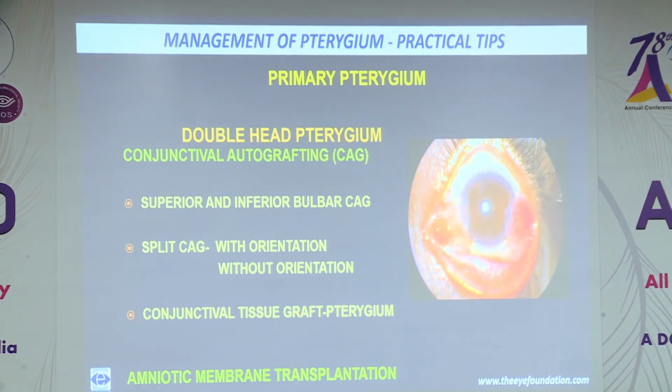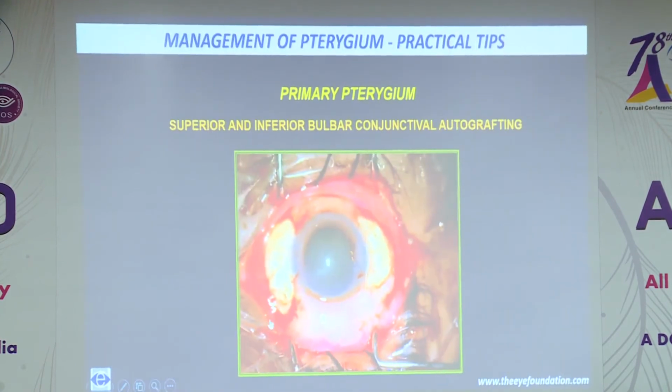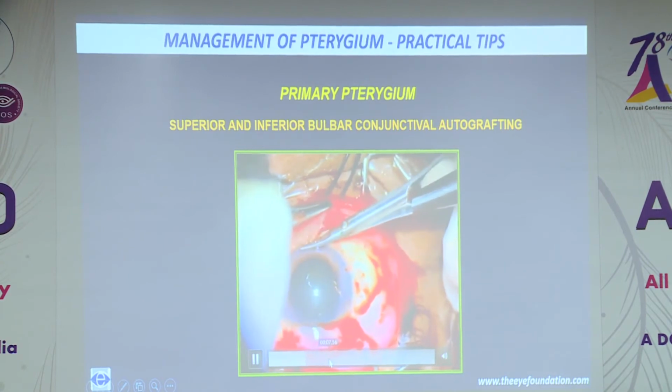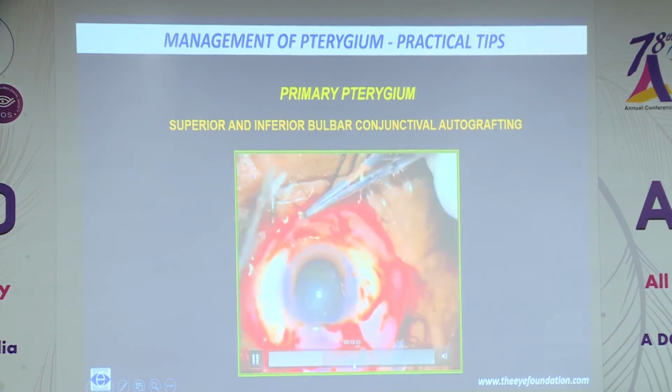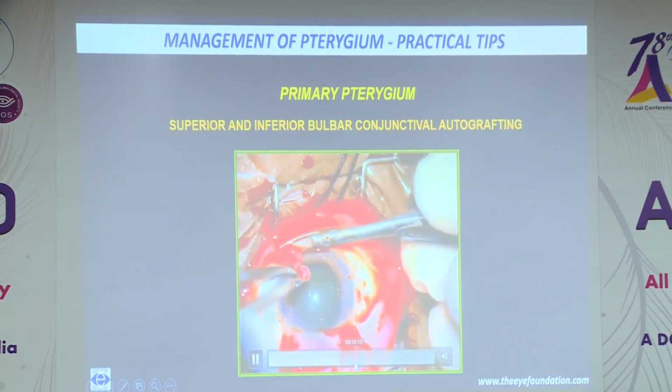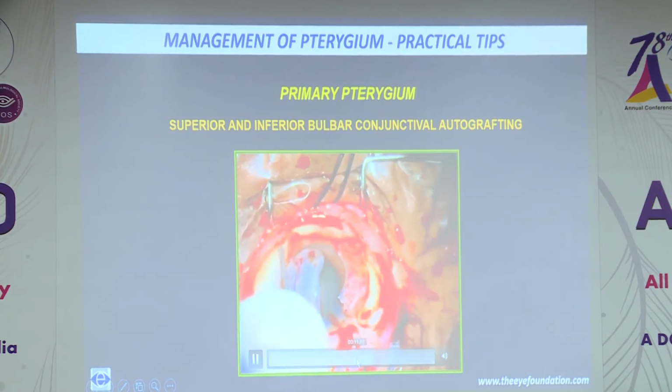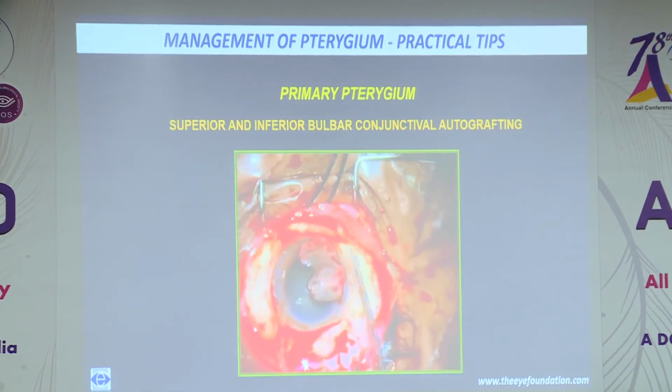We have tried even without limbal orientation, it works. And conjunctival tissue graft, which I have already described, from the same pterygium, can be used to cover the same basilar defect. So, this is a demonstration of a superior and inferior bulbar conjunctival graft. It's a little difficult to obtain a graft from the inferior bulbar conjunctiva, but it can be taken. There is a tight adherence of Tenon's to the conjunctival tissue there inferiorly.